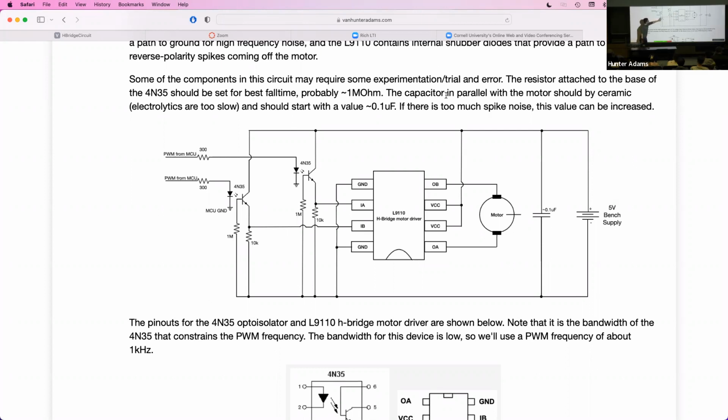What are these two resistors for? This one here is about a mega ohm resistor. When we turn the LED on, this transistor is turned on by sending some current into its base, right? So we need the current to leak off that base if we want to be able to turn it off and on at the bandwidth that we desire, right? It's this resistor that controls the bandwidth of this optical isolator. How quickly does current leak off this base?